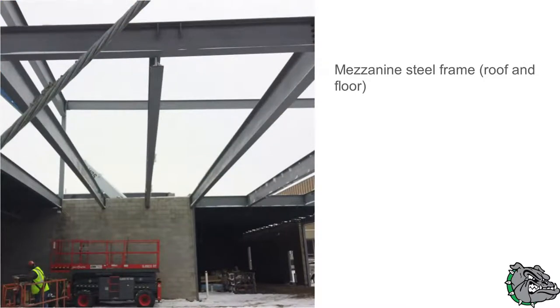There you can see a little bit more. Now this is closer to being at the base of that mezzanine. You can see the steel joists closest to whoever is taking this photo. That would be the deck that the mezzanine will sit on. If you follow that steel column up, you can see where the roof is also connected and put together. It gives you an idea of how tall that mezzanine will be.